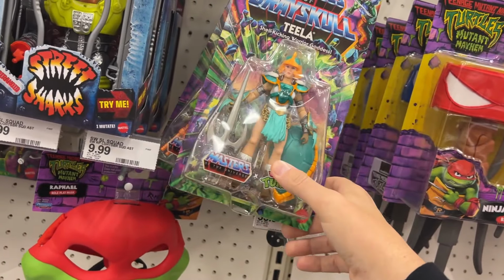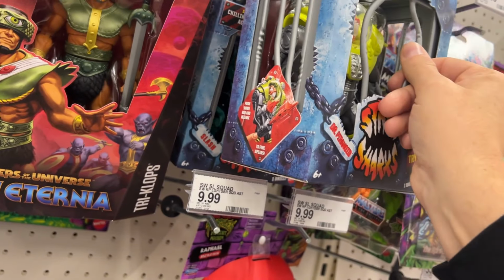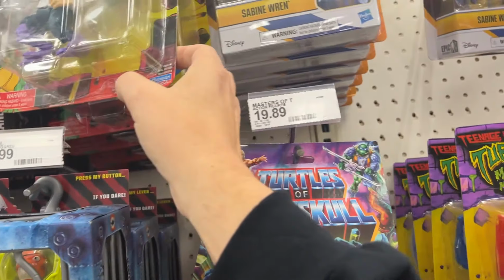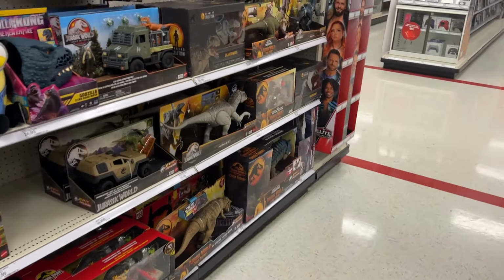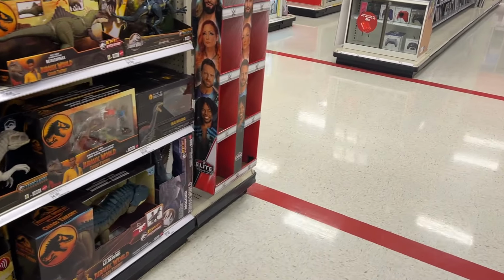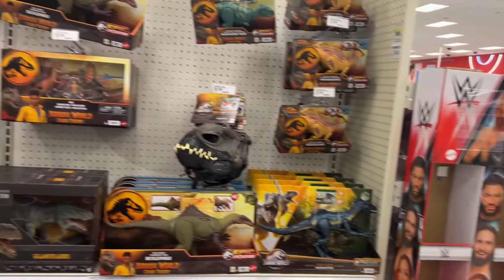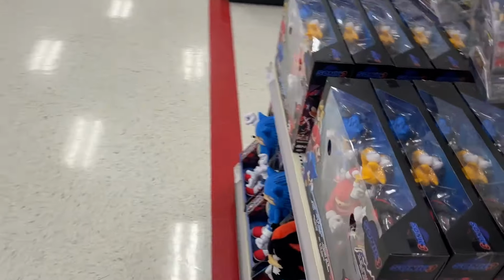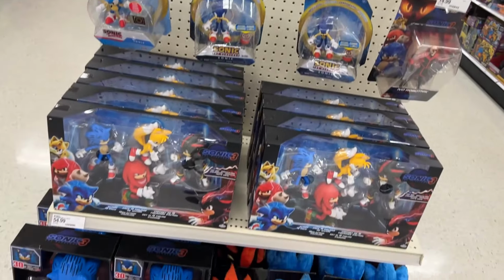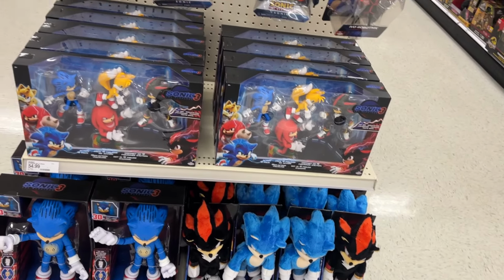The newest wave in retail. He's been here all week. Dr. Paranoid or whatever. And 2 of Slash. Regular old Turtles. Nothing else to write home about there. Anything in the shipper? Nope. I wonder if that Ricochet came from that. I don't know. Nothing new. Godzilla and Kong. Let's check the Sonic end cap here. Still got Robotnik and the 4 or 5 pack, whatever it is. But let's get down the rest of this stuff, guys, so we can find anything else.